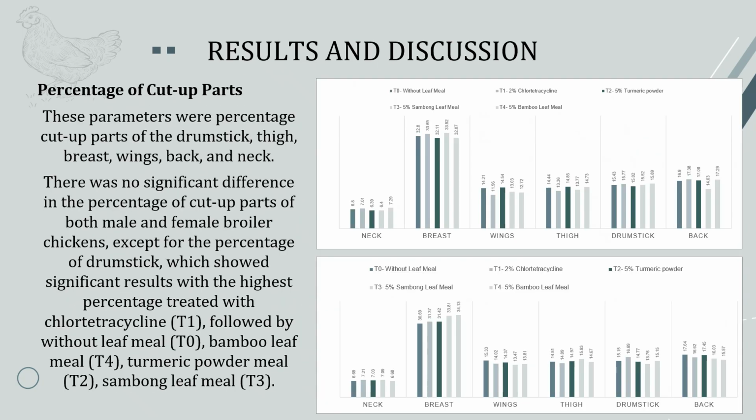Percentage of cut-up parts. These parameters were percentage cut-up parts of the drumstick, thigh, breast, wings, back, and neck. There was no significant difference in the percentage of cut-up parts of both male and female broiler chickens, except for the percentage of drumstick, which showed significant results with the highest percentage treated with chlortetracycline, followed by without leaf meal, bamboo leaf meal, turmeric powder meal, sambong leaf meal.